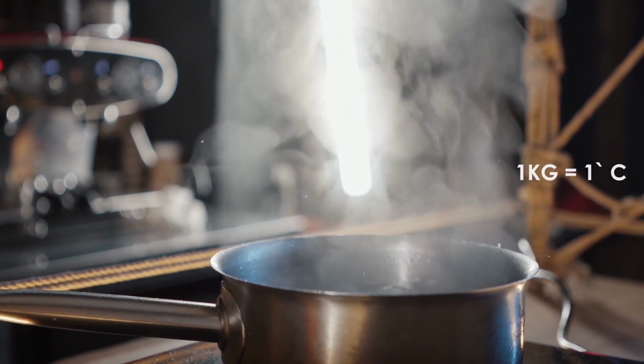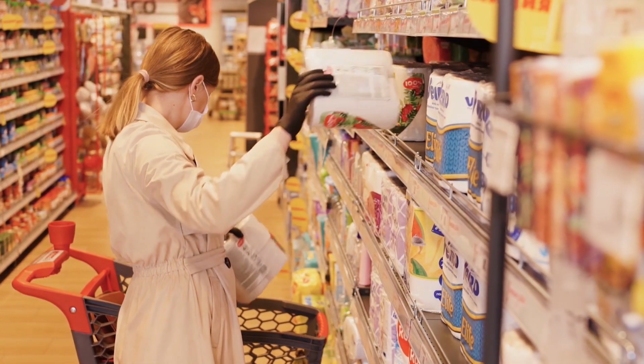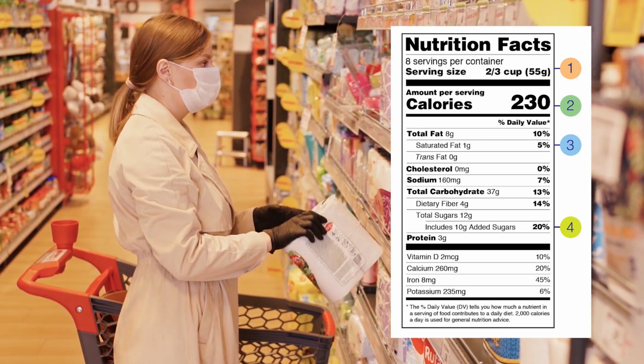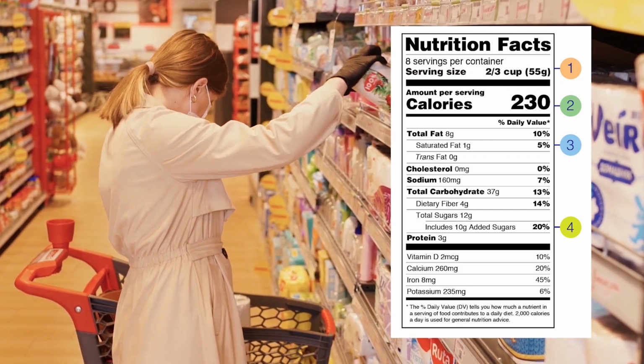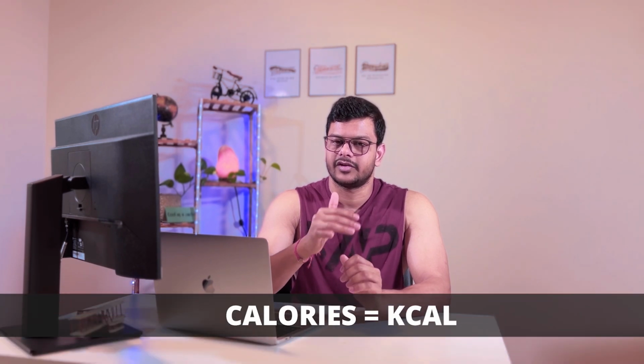You don't have to remember any of these, but you do have to make a note that all the calories that you see on the food labels, on the nutrition facts, on the back side of all the processed or packed food that you buy, denote kilocalories. So that's the large calorie. For example, if you see 250 calories mentioned on a chocolate bar, it indicates 250 kilocalories or 250,000 calories. So whenever I mention calories in this video or others, it refers to kilocalories, which is what we use to represent the energy of all the foods that we consume.